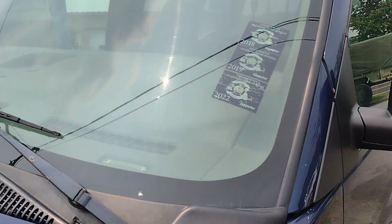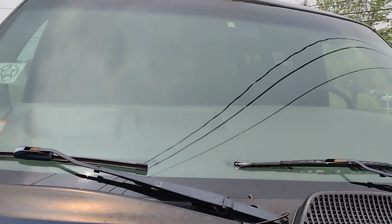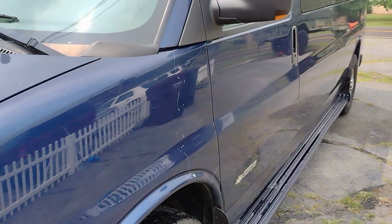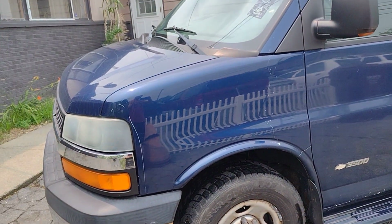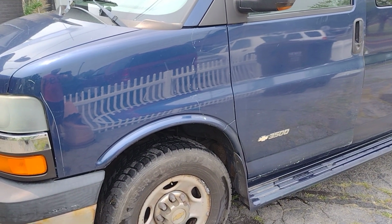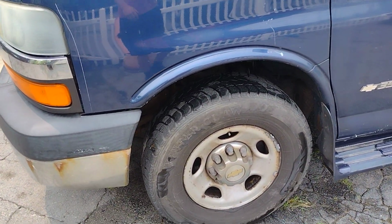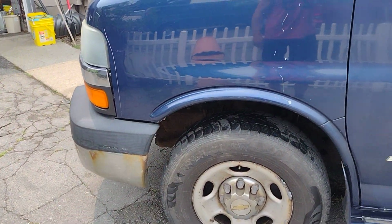These are all the FOP stickers. Windshield is in good shape. Paint has a few scuffs here and there. It did have decals on the side, so the agency did paint over the decals. It does have the running boards. The running board's been also painted over the decals. Tires are okay. They're not new. Surface rust here, but it could be cleaned out.